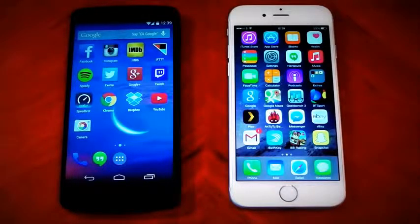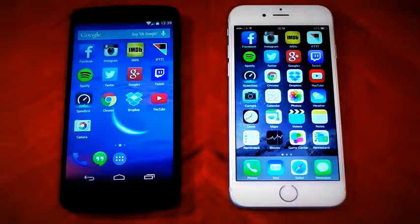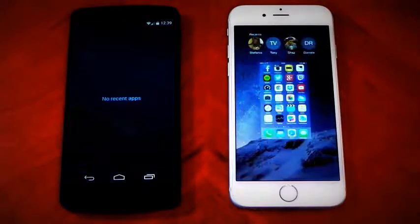ART. Hardware-wise, the Nexus 5 has the Snapdragon 800, which is a quad-core CPU clocked at 2.3 GHz. The iPhone 6 has the Apple A8 processor, which is a dual-core CPU clocked at 1.4 GHz. You can see the 13 apps I'll be using here. There's not really any major reason for this app choice. These are pretty much my most used applications. I've also cleared the multitasking menus for both, so yeah, let's go ahead and check it out.